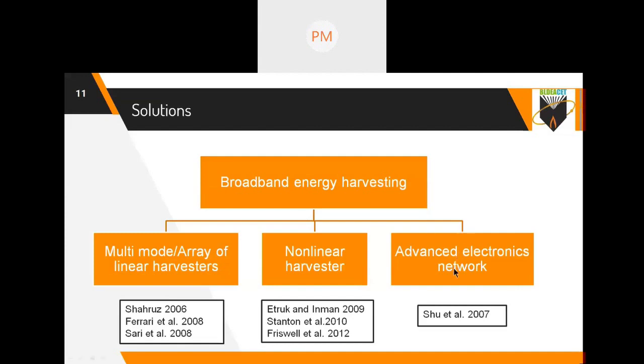The third option is more relevant to the electronics network circuit system. So we'll be limiting our discussion today to the first and second, multimode and nonlinear harvesters. So we'll be mixing these two things. So what will happen? We have multiple nonlinear harvesters and a coupled system.